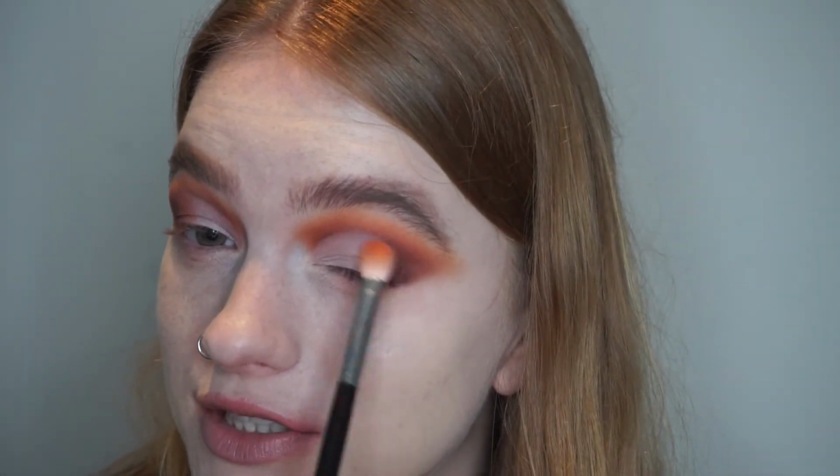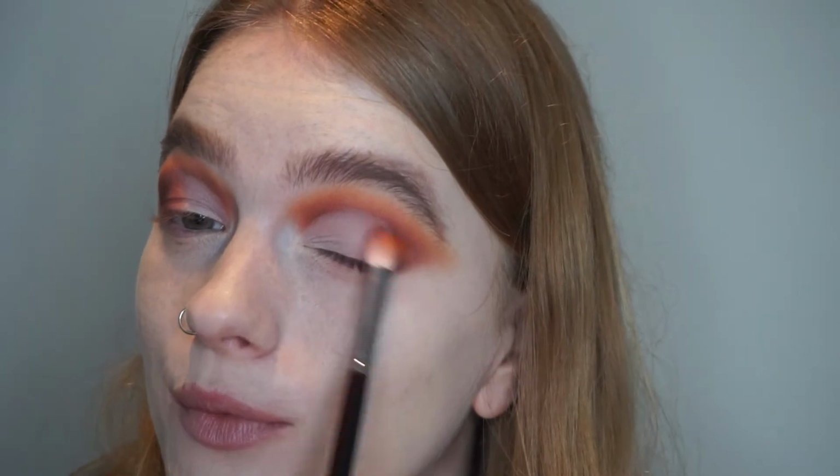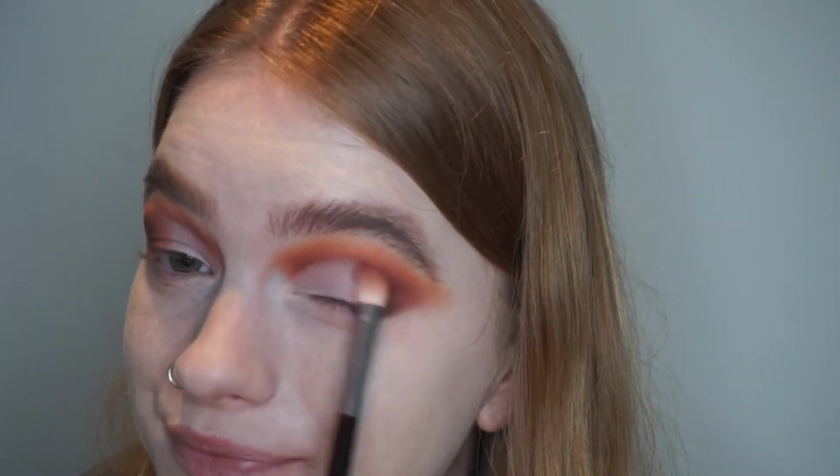Okay, so I just cut my crease and we're just going to continue. I don't think there's any right or wrong decision in terms of what brands you want to support, other than maybe supporting Jeffree Star. That might be a wrong decision. But I mean, do what you want to do. It's your life, your money, but you might want to reevaluate that decision.